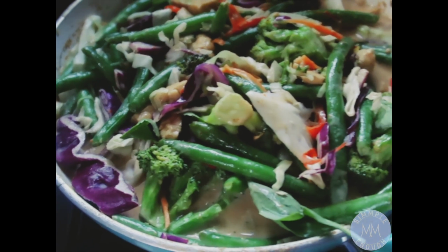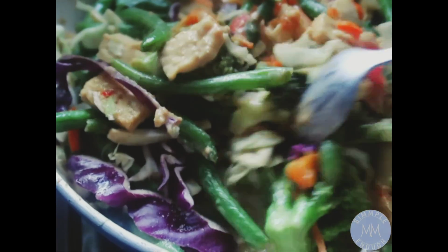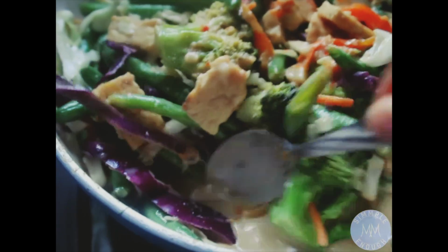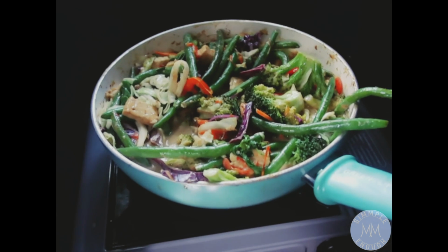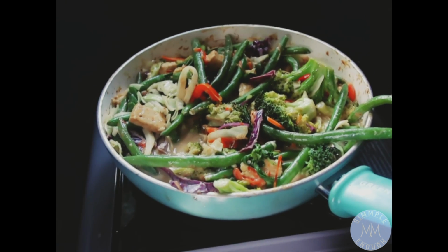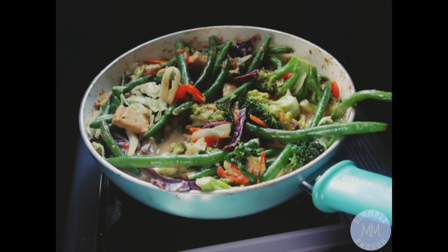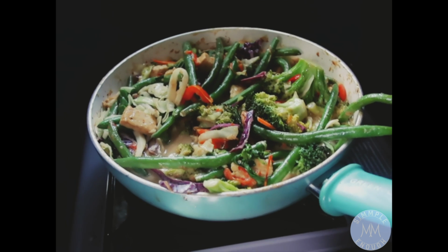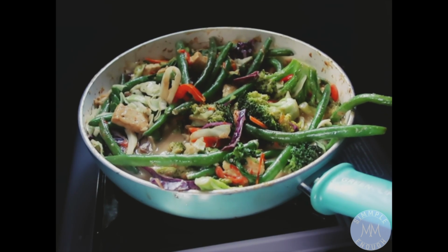And it's done. So this is my meal for the week. I'm gonna have this with a side of rice, and I've been eating kimchi on the side of like everything lately, so I might have it with a side of kimchi as well.